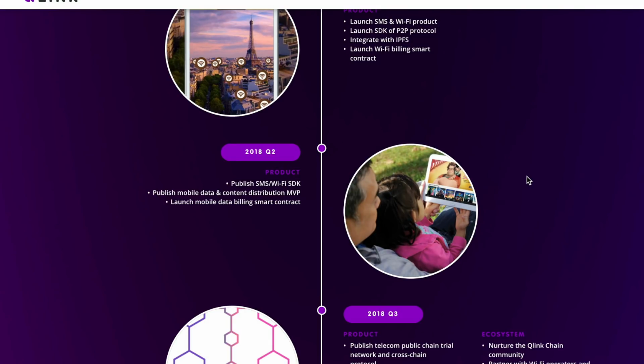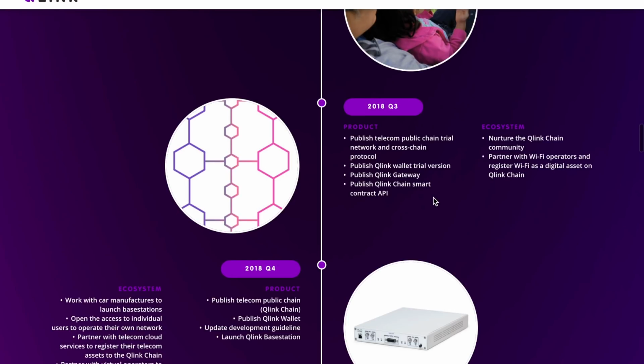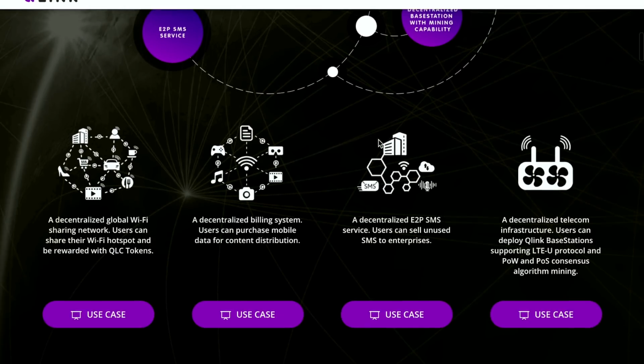So say Johnny wants $5 worth of QLC. Well, Sarah wants to use Johnny's Wi-Fi, and for $5, that's probably a bargain over any other services. So she buys Johnny's Wi-Fi for $5, and that's it. There's no hidden fees. There's nothing like that. They transfer the currency between one another, and now Sarah is using Johnny's hotspot that he is allowing people to use on QLINK. They are trying to publish a wallet in 2018, with Q4, they're trying to release this base station for car manufacturers, and I'll talk about that a little later. Let's go back to their use cases.